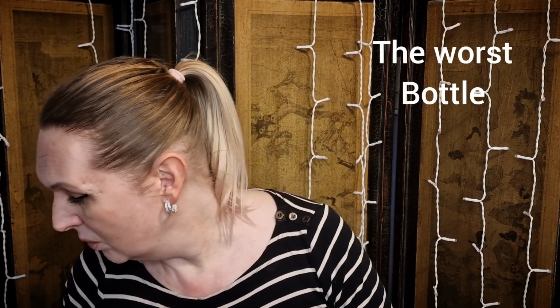Moving on, the next one is, what is the most ugliest bottle in your collection? Worst bottle in your collection. Some people can say ugly, whatever. To me, the bottle has no function. One is DSquared, which is a discontinued fragrance which was gifted to me by the beautiful Ange 50 Cents UK, and I adore the fragrance.